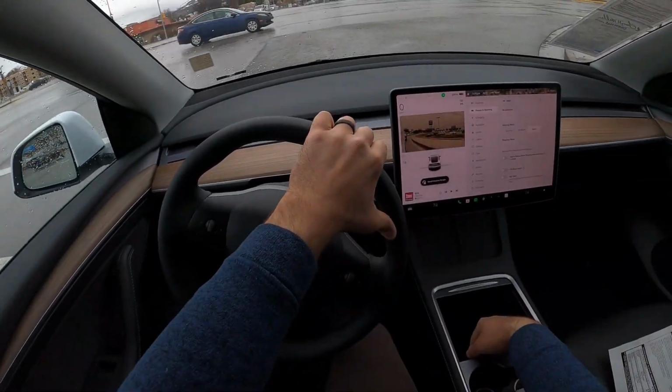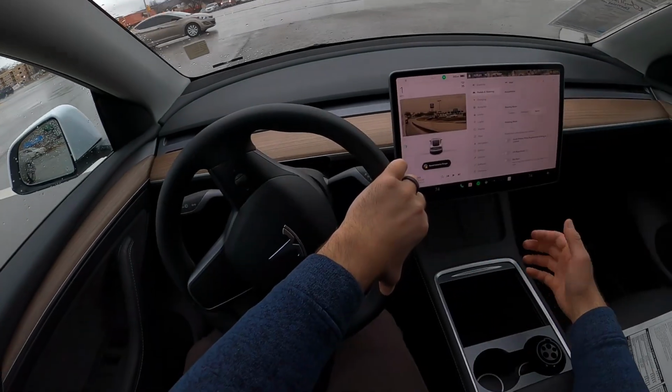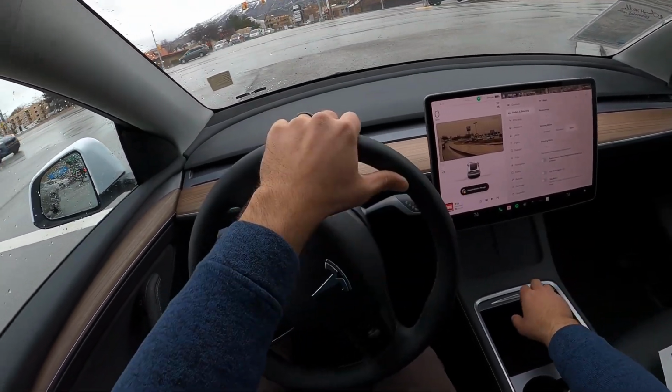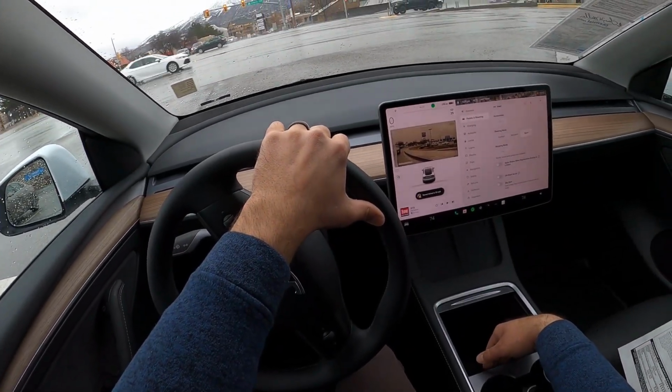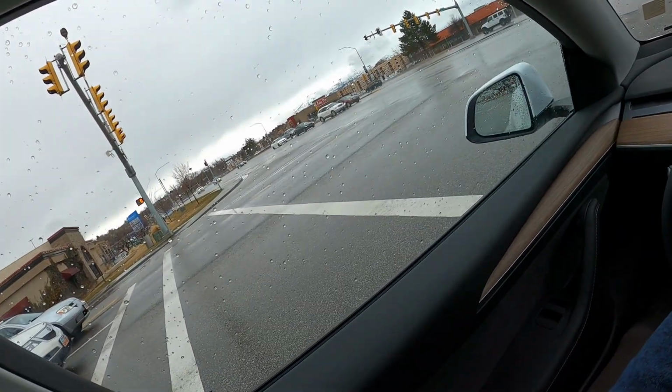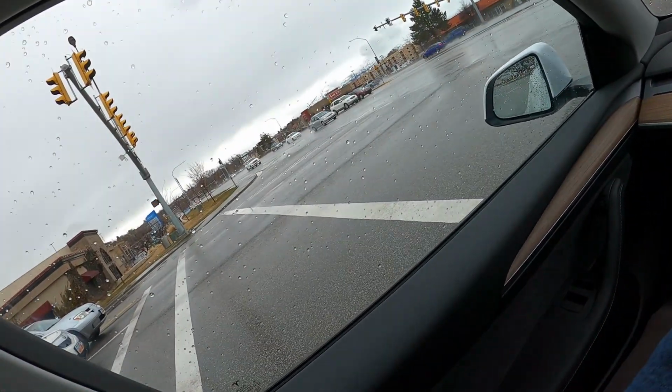Gosh, why would this be in, I don't know. I understand if I was driving someone's personal vehicle, but this was traded in at a dealership, and so the person should have taken it out of valet mode. I don't know why they would not, but maybe that's also why the front won't open. It's because of the valet mode.